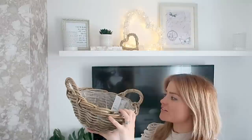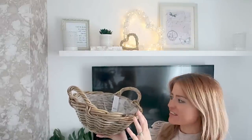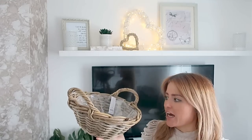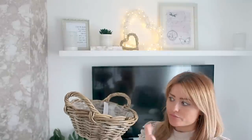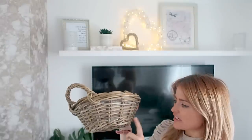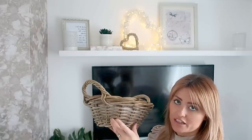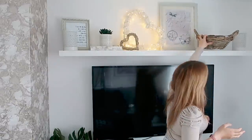I just think they could be used for so many things. You could use them in the kitchen to put your things in. Really cool bread basket. Obviously you can plant things in them as well. I'm just gonna put it up there just as a decoration. But yeah, they are amazing. It's such a good price. I might actually get a few and they could be sprayed different colours. So real bargain in Home Bargains at the minute. Definitely look out for them. I'm gonna pop mine there.